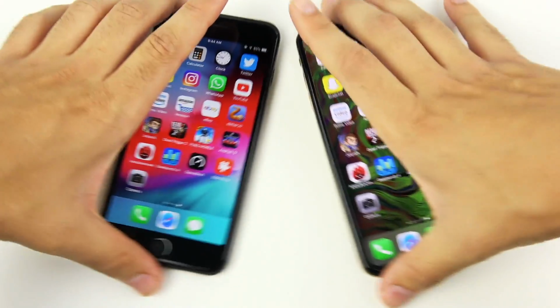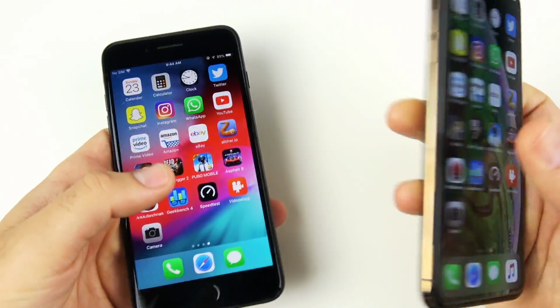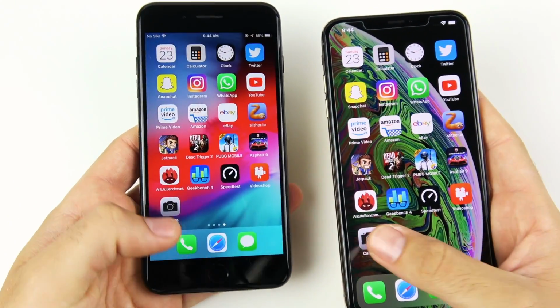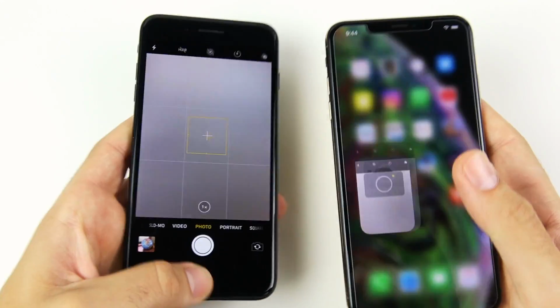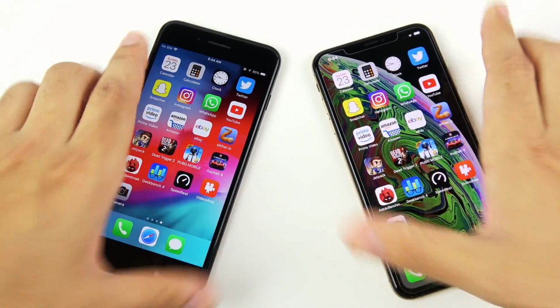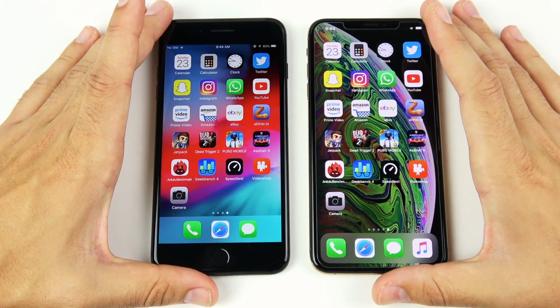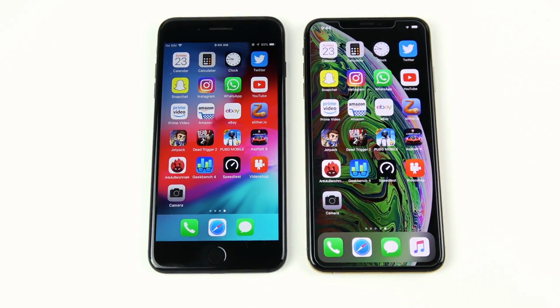And let's go into camera. I'm gonna lift the phones up for this one. 3, 2, 1. You can see XS Max there. And again, you can see pretty much the XS Max there. So I think overall the XS Max won this speed test on the single apps, but the 7 Plus won a few here and there. So overall, I think just opening these daily apps is pretty close in speed.